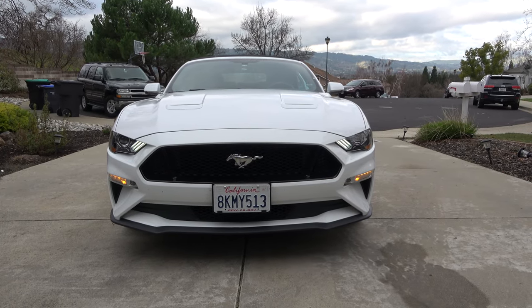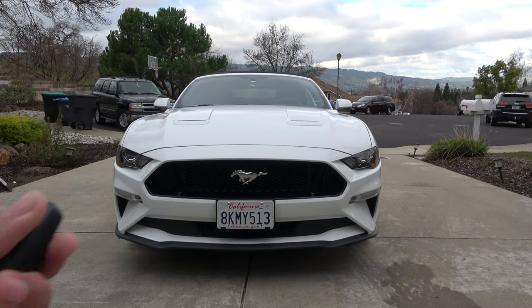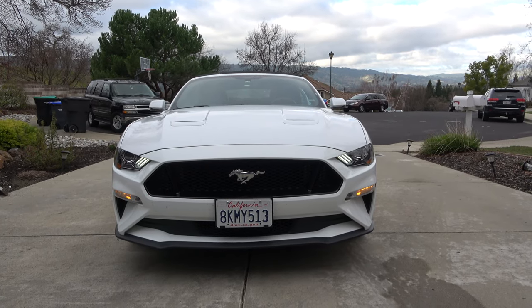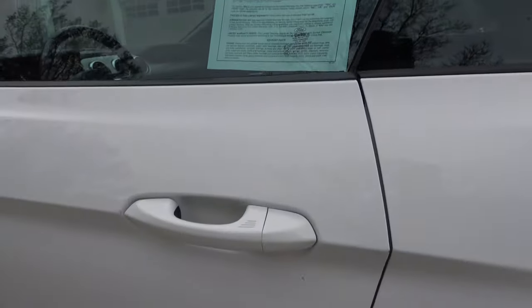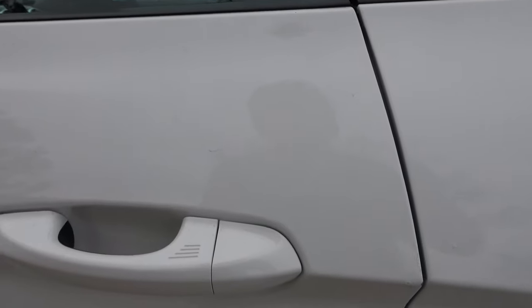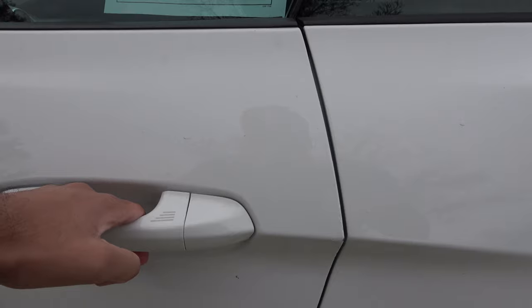As you can see, the Mustang does come standard with remote start. The Mustang does come standard with a remote smart key access system, so all you have to do is keep the key fob in your pocket and locate this indentation on the door handle to lock and unlock the vehicle. To lock, just tap it. Then after waiting a second, just grab the handle, and it automatically unlocks the vehicle.